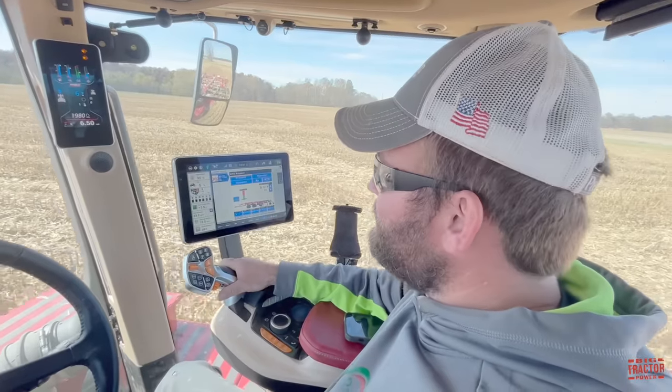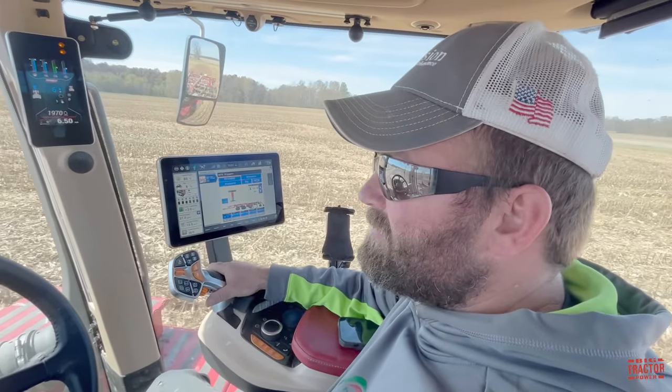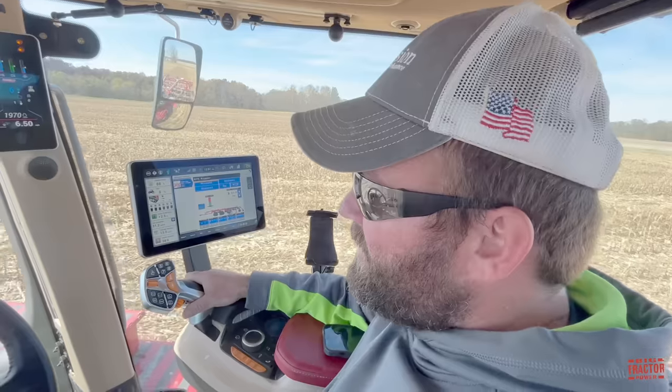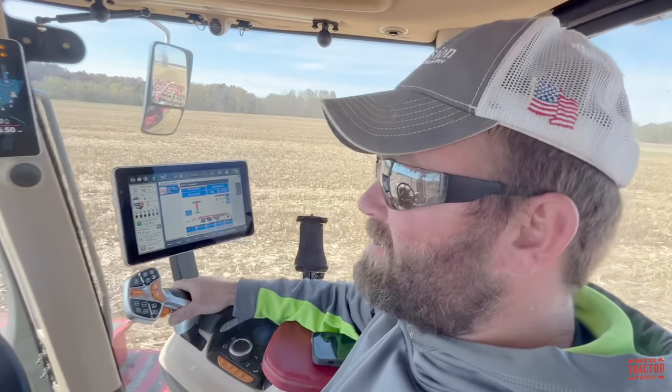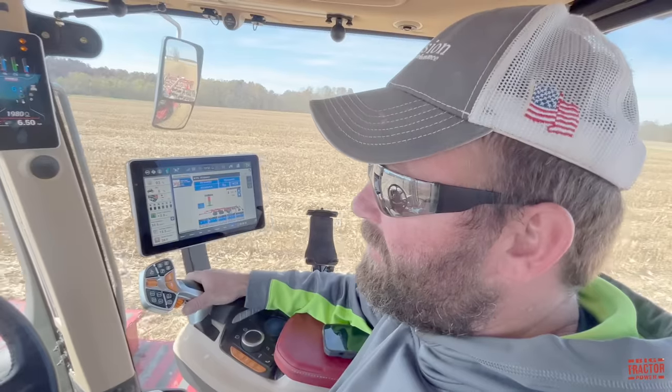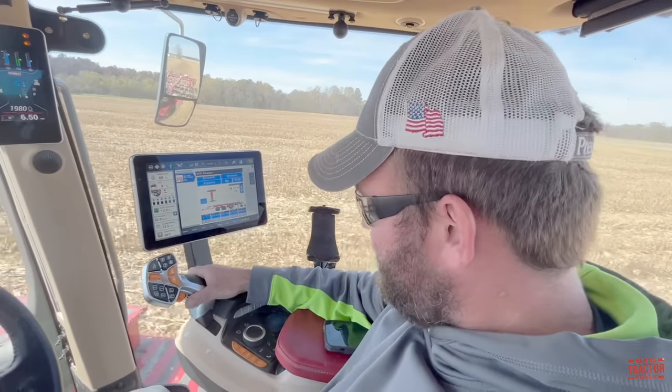So how do you like this tractor? It's a big change from previous Quadtracs. The AFS Connect is very nice. The auto steer is much more responsive. You don't have the Magnum weave with it like you did the older series.